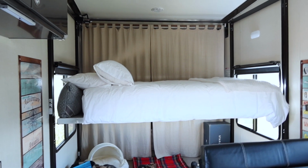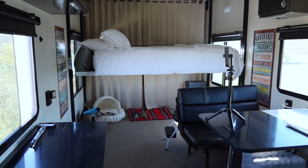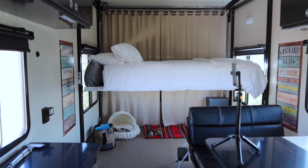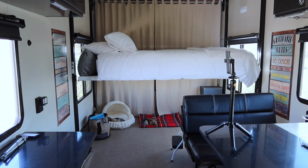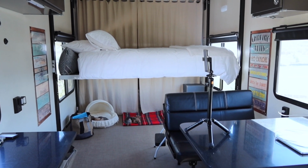The point of this trailer is actually to be a toy hauler, which is why it's so open. And for those of you guys that don't know what a toy hauler is, it's meant so you could put a dirt bike, a side-by-side, or a small car such as a Mini, and you can actually bring a toy with you, and that's why the furniture folds up and things like that.